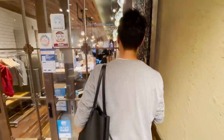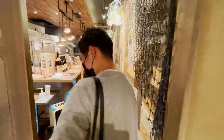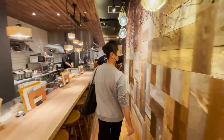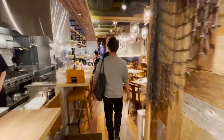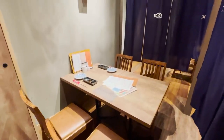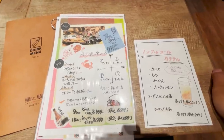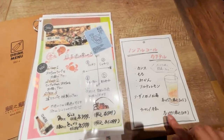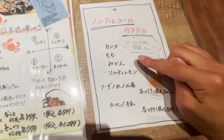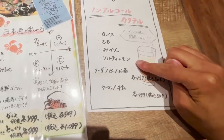Alright. Alright, we got our seats. So we need to order the drinks first. Let's take a look. These are the non-alcoholic cocktails. It says peach, orange, salty lemon and such.